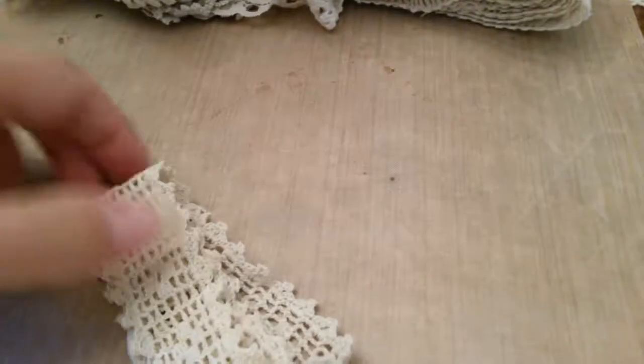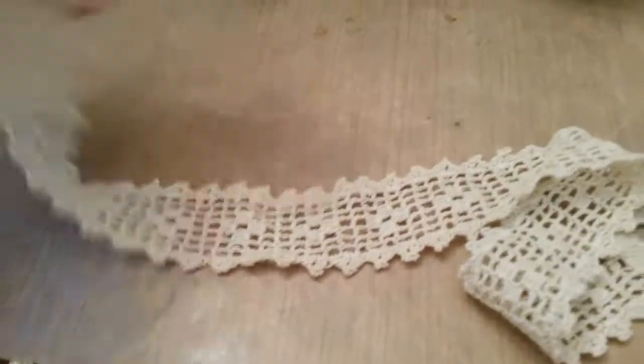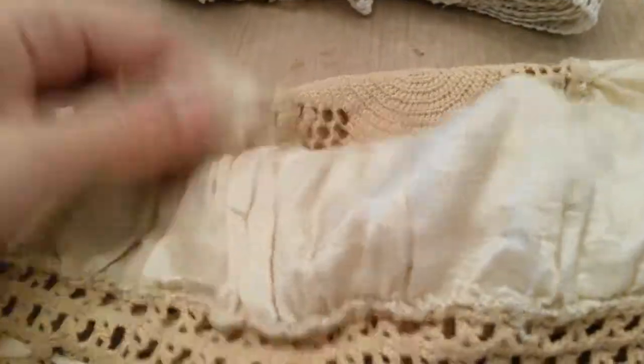Like I said, anything that looked like lace, crochet, tatting, linens I grabbed. Anything at all. I was just so happy. This was such a fun place. I don't know what this is.